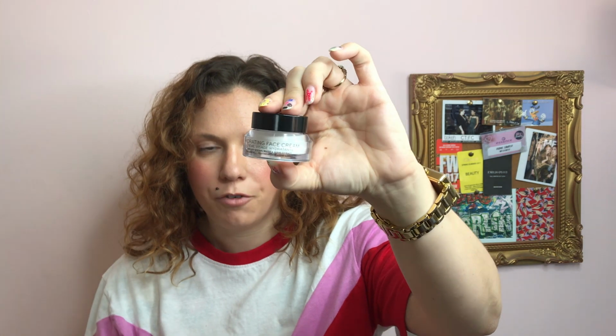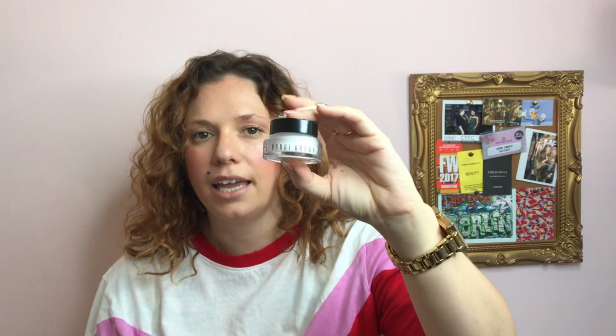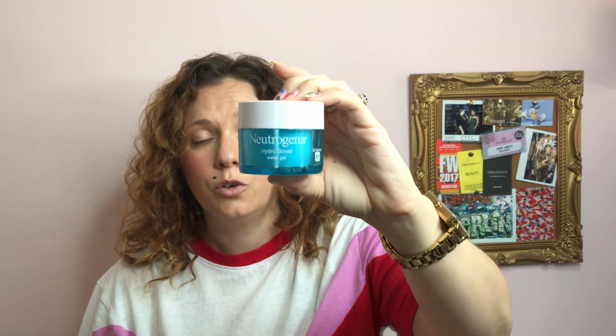My other fave is the Hydrating Face Cream from Bobbi Brown. Again, beautiful, simple, light hydration for everyday wear, and it's great because I have a lot of serums and oils and things that are going on, so I don't want my moisturizer to be too rich and too heavy on my skin.